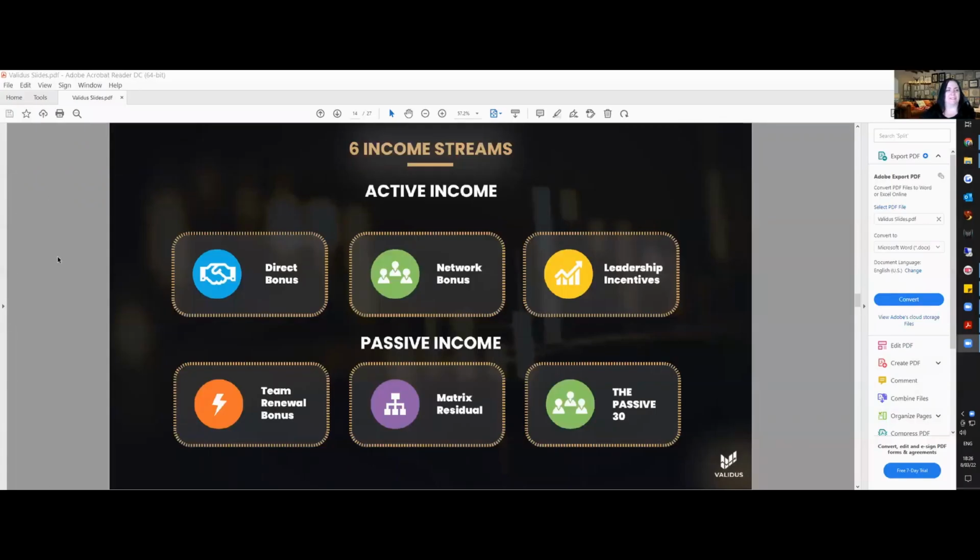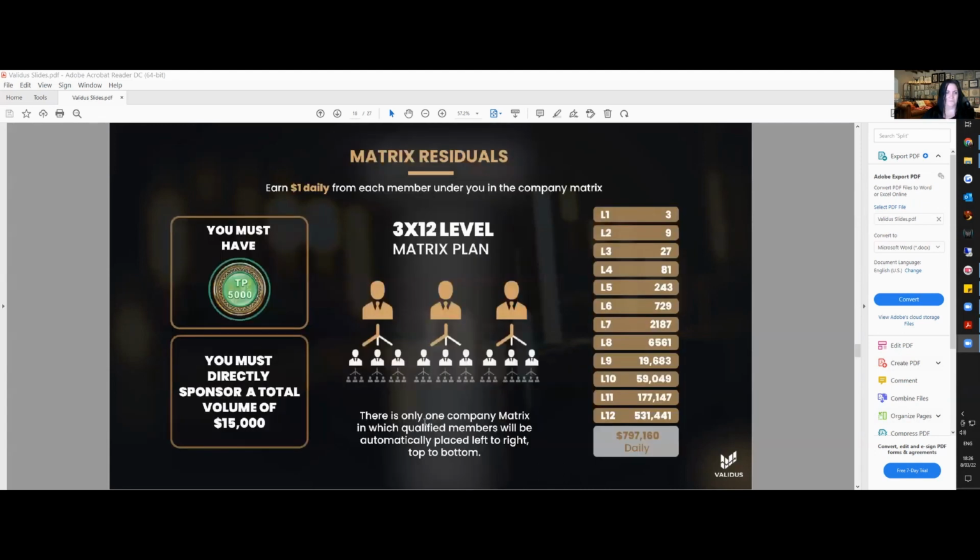Let's dive right in. Here are the six income streams. We'll go over the direct bonus, the network bonus, as well as the passive 30, which is the passive wallet, and the active wallet, which is 70% in the direct wallet, and 30% that goes into the passive wallet, with 30% of that 30% paid out over 13 months. And what we've all been waiting for is the matrix. Now let's dive right in.